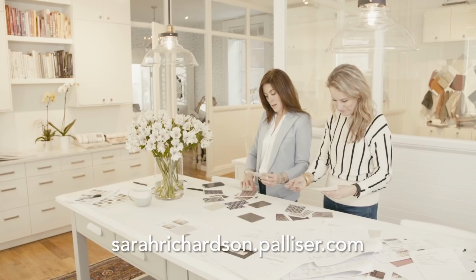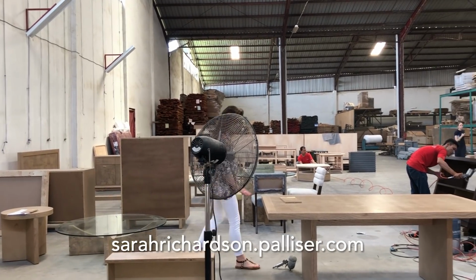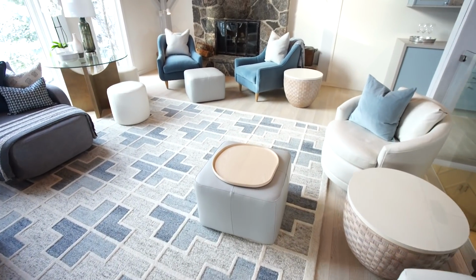And this is part of my new collection, which is called Sarah Richardson for Palliser. I've been working for years. I've been teasing you on social media, showing you snippets of what I've been up to. And this is the very first time that my collection has come to life in somebody's home. This is a really cool moment. It's a little bit sentimental for me.